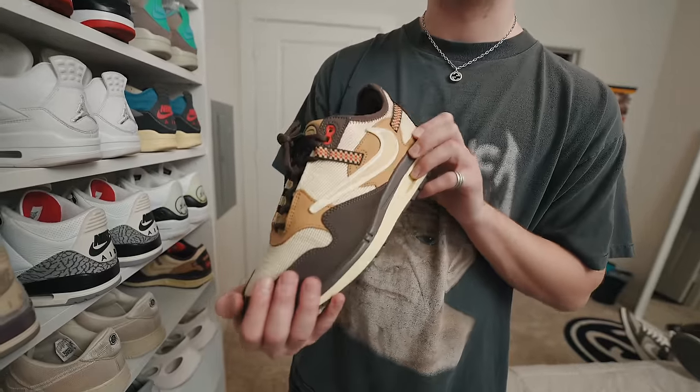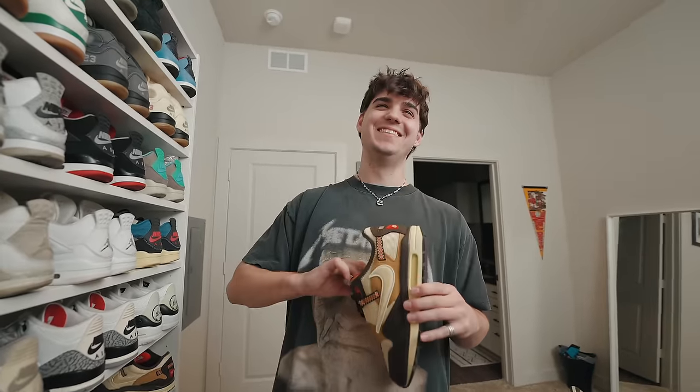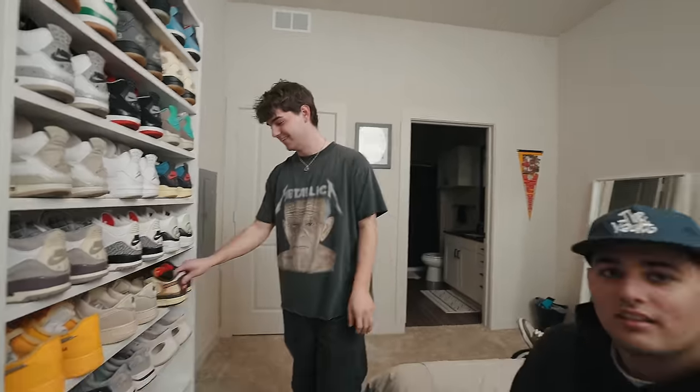Travis Air Maxes. Some Buttes right here. Matthew hit these for retail back in his day, in H-Town. I hit him in H-Town. That's pretty crazy. I sold those for $1,500. I bought these for $200. Just came to the store. They were unreleased at the time. Yeah, this was before the vault even was open. I sold those personally for $1,500. That was a long time ago, man.